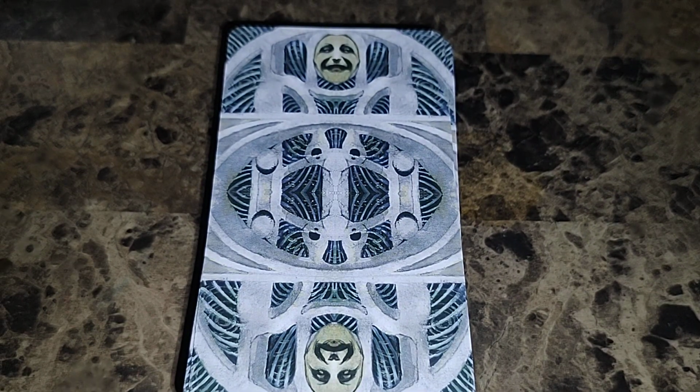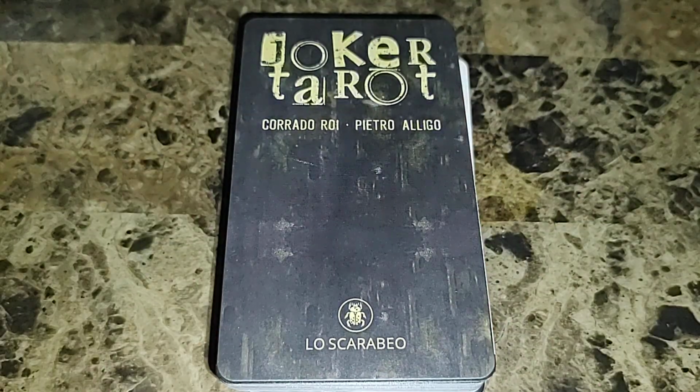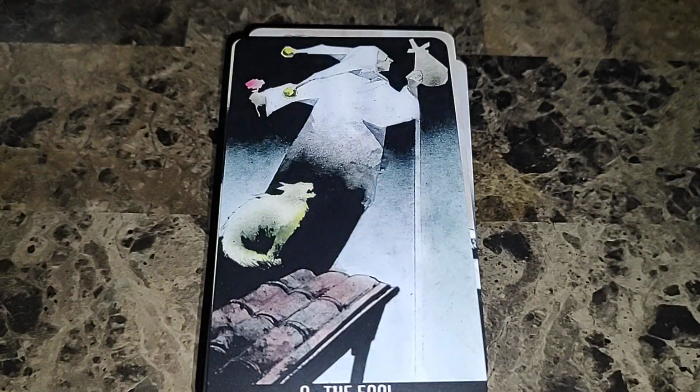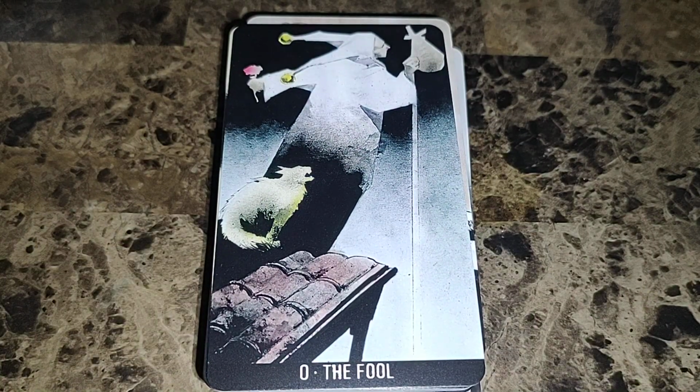I've been hemming and hawing about this deck just because I know it's going to be a dark deck. And I'm like, am I ready for more darkness? And I think I am. So that's why I got this, because I knew it was going to be a darker type. And there's the title card here. I knew it was going to be a darker, and for some reason I'm attracted to this deck. So we're going to get into it, and I'm going to figure it out in the next few weeks why I've been so attracted to this deck.